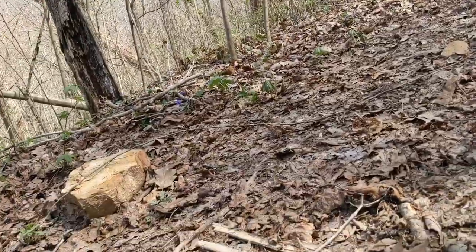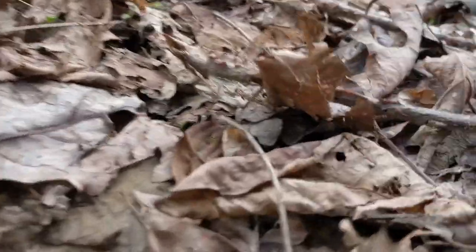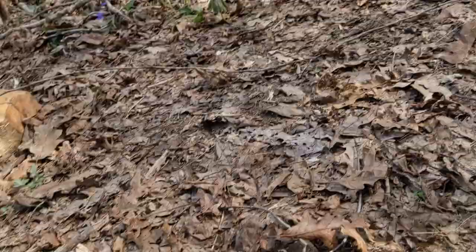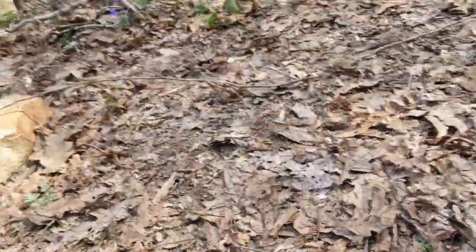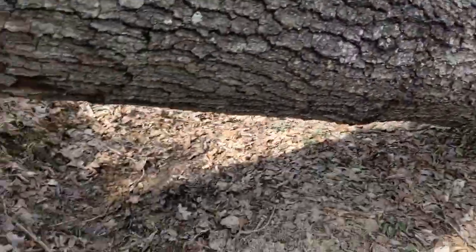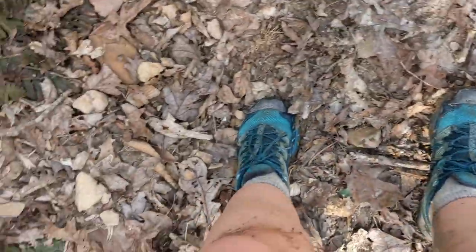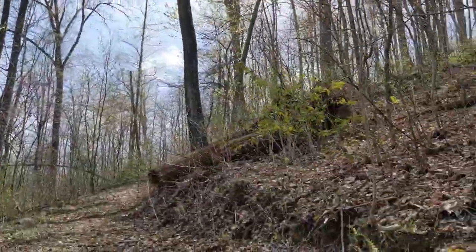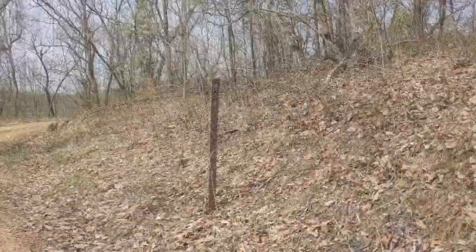Well, my knee's in the mud. Oh my goodness. Okay. Well, could have been worse, I guess. But yeah, got a little dirty. Oh well, we're hiking. We're supposed to get a little dirty.